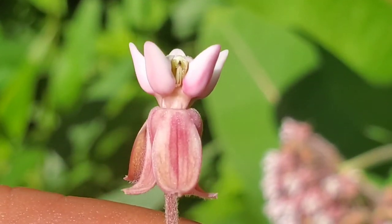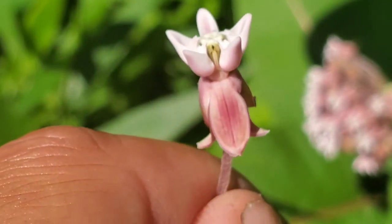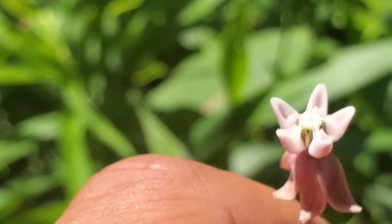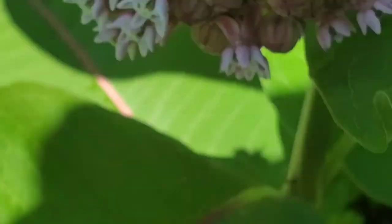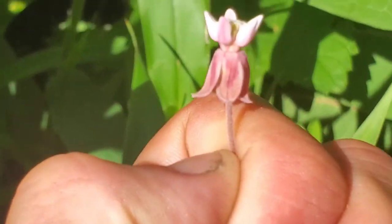Which, you know, is not very pleasant, but it does beat the alternative, which is, of course, dying while being attached to just a gorgeous flower like this milkweed. God, this thing's lovely. But yeah, just a very, very cool and unique floral morphology.